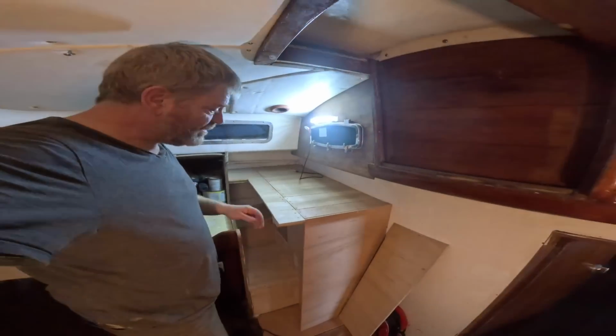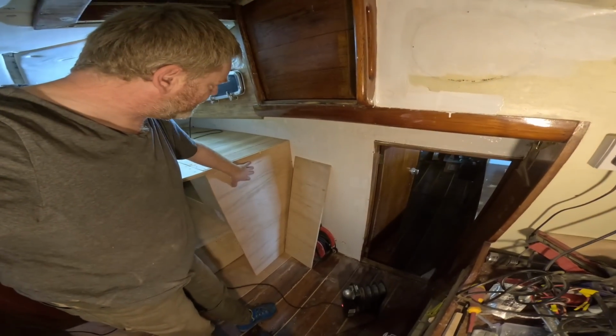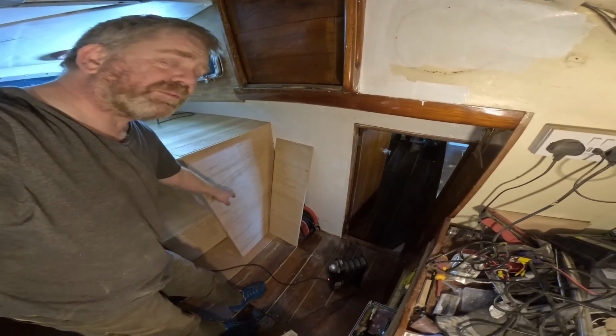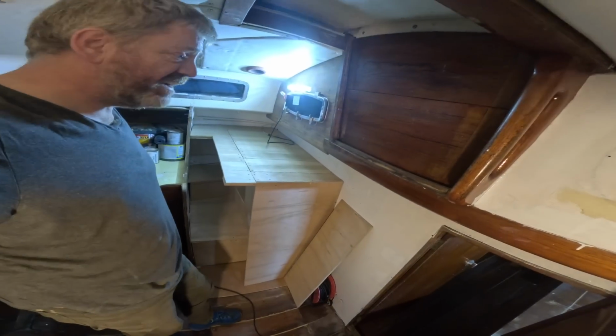So it's starting to come together though, isn't it? I think it's starting to look great. I want an access cupboard here above the washing machine. I want a cupboard front here for the washing machine itself, and I want the cubby holes, and that's my next job.